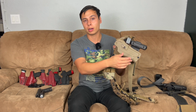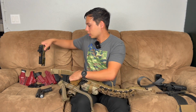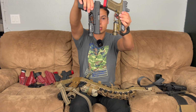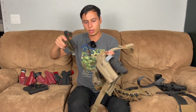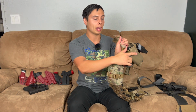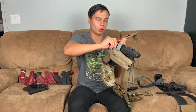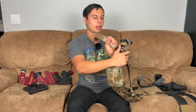And then since I bought it for a 34, it'll work for a 17 or a 19. So I can basically run a variety of different size pistols in here, because this pistol is a little bit longer, the 17, and then this is a 19 size. But they all work really well, and it just locks in place. And then the thumb break is right here. So I really like the ALS holster. It's got this little dust cover, which you can take off if you don't want it. I just leave it on there, but yeah, you have a thumb break right here.